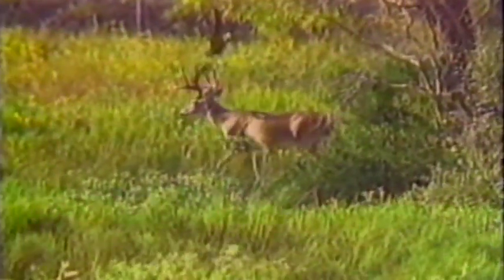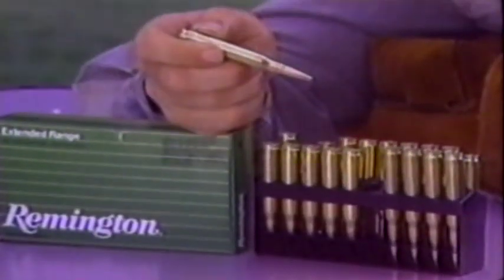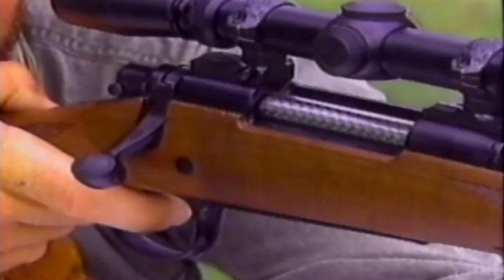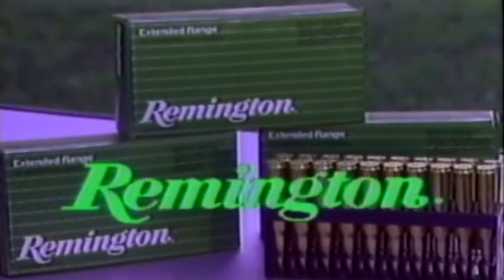Most of the time, big game hunting often comes down to just one shot. I want to make sure it's my best shot, so I've started using something new: Remington's extended range rifle ammunition. It's computer designed for flatter trajectories, greater velocity, and maximum energy. So how does it perform? Let me tell you, I've tested Remington extended range ammo again and again. There's no doubt what I'll be hunting with.